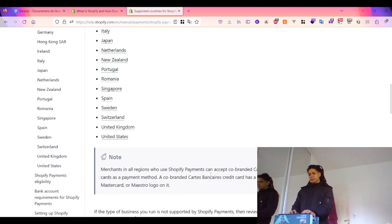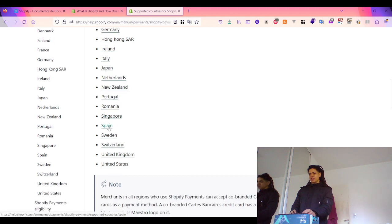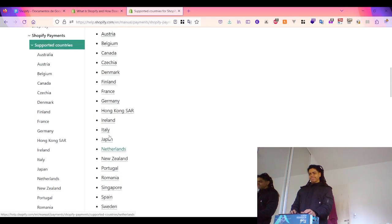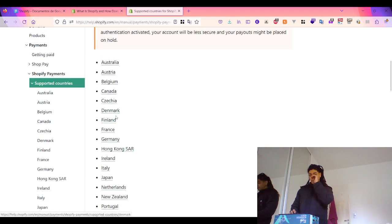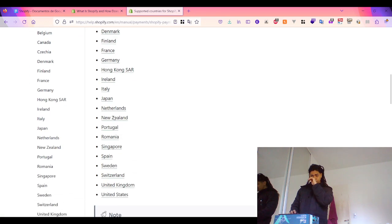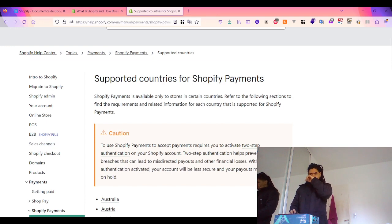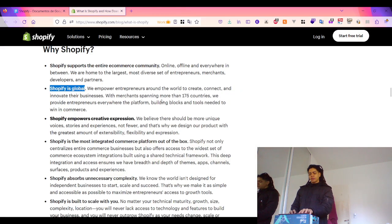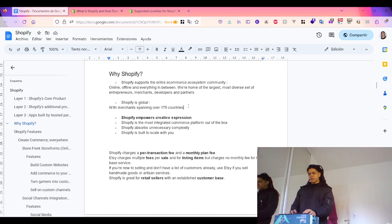Merchants in all regions who use Shopify Payments can accept co-branded cartes bancaires, cards, and payment methods. A co-branded carte bancaire credit card has a Visa or Maestro logo on it. So this is the place where you can receive payment. Most of them are in Europe. Yep, Japan. And recently Singapore. There is no Thailand, none of them. Okay. They expand over 175 countries.